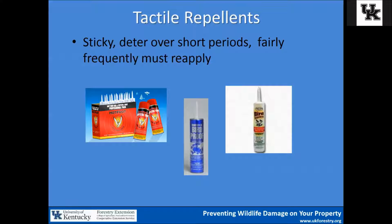The downside to these, they are sticky. They generally are designed not to cause damage to the material they're put on. However, you do have to reapply them on a fairly frequent basis because that stickiness will dry out, and therefore once it dries out, the birds won't be deterred as well.